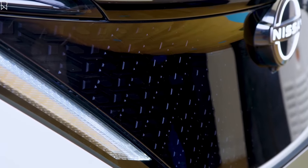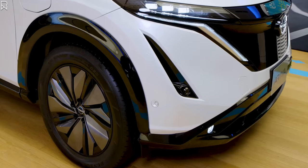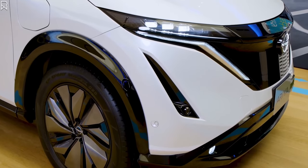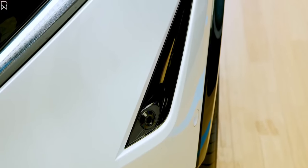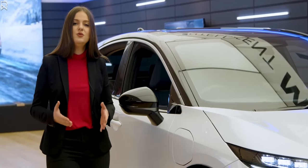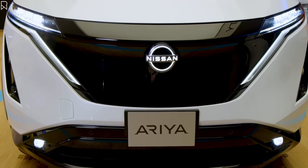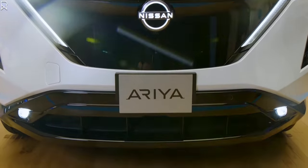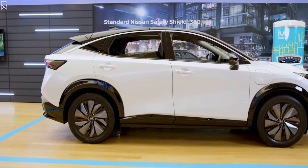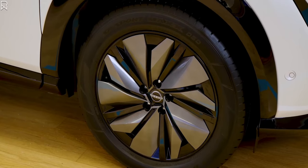Moving to the side, you'll notice everything is built above or below the horizon line. And these created air curtains increase aerodynamics by allowing air to pass through and exit the wheelhouse. This new Ariya is built on the new electrified platform, allowing for this elevated stance and shortened front overhang, helping to create this beautifully sleek profile, which pairs perfectly with the 19-inch alloy wheels and wheel covers.